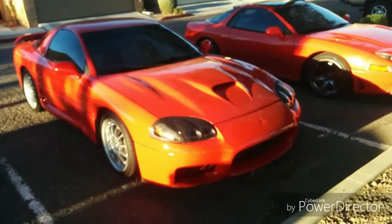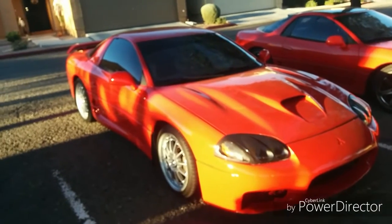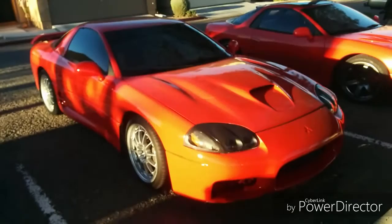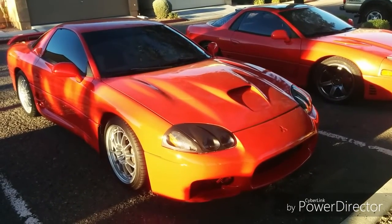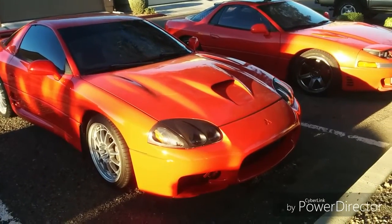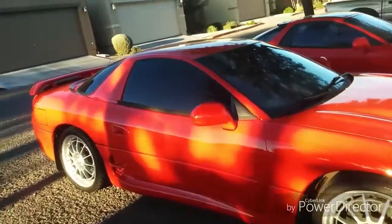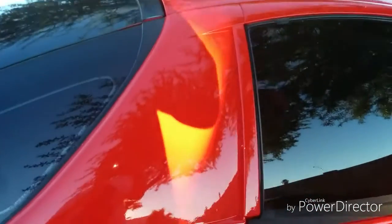Okay, so this is a 1994 VR4. This is owned by a friend of mine. His name is Raul. He's done pretty much all the work to this car. He said the paint was faded. It obviously had different wheels. The front end looked different, and I'll get more into that later. And then we have the sail panels. As you can tell, these are slightly different from mine.